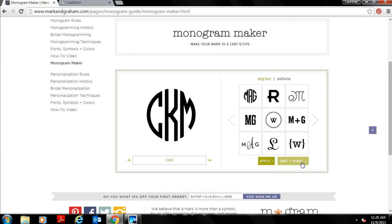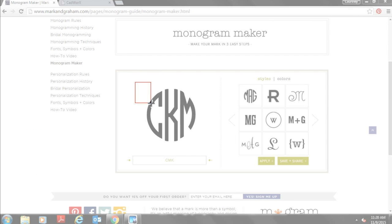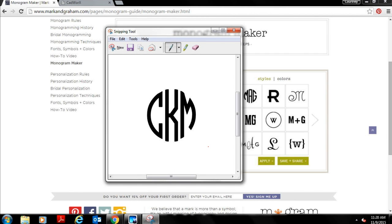This is actually just going to allow me to click into and email it to myself. So what I like to do is just take a snip of it using a snipping tool on my computer. That way I can save it down very quickly to my computer. So I'm going to open my snipping tool, take a quick picture of that from the site, which then creates my JPEG image.